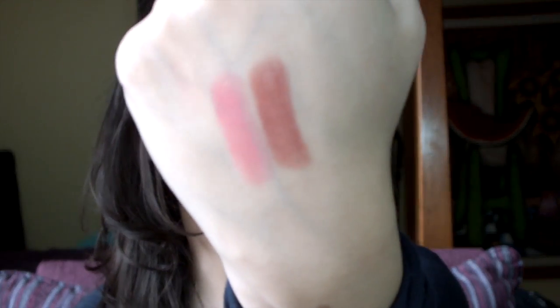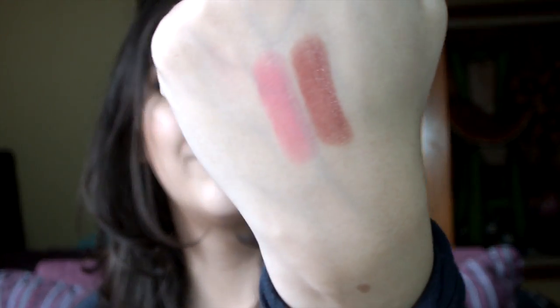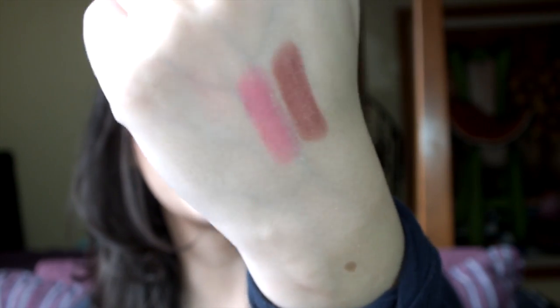I have a ton of these Buxom tiny mini lipsticks. I think they're good. I have a ton of colors that I don't normally use. I'm a big brown lip person. I actually love Hooligan. I bought this duo because of Hooligan. So yeah. Good call. I like it.